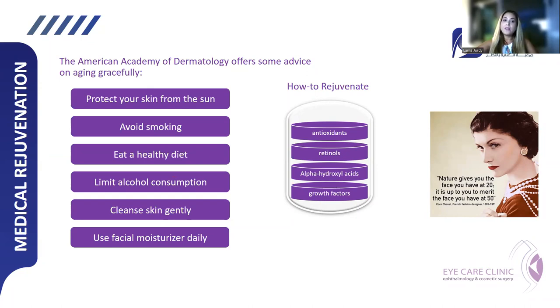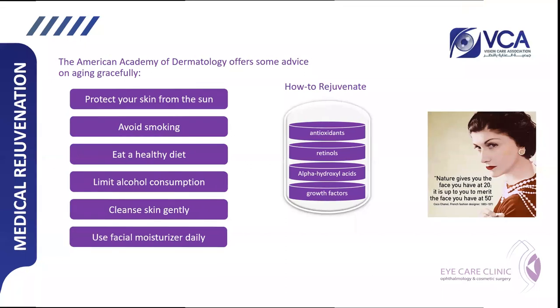And this, I like this picture here. It says that nature gives you the face you have at 20, but it's up to you to determine what kind of face you're gonna have at 50. So these are relatively simple tricks to follow to maintain quality of skin.